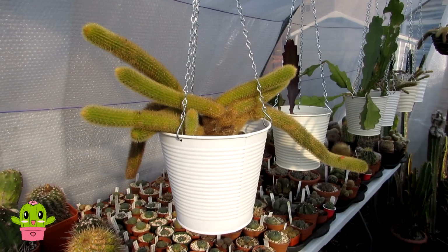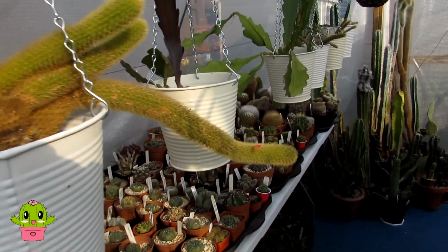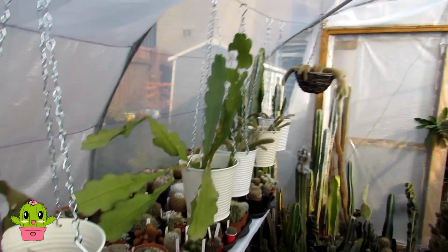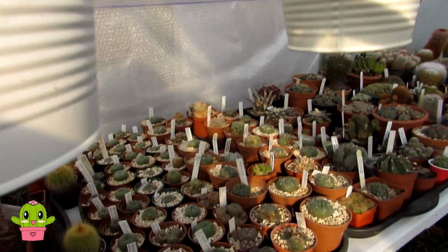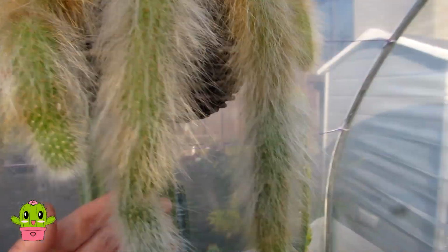They're doing well, and I've got my hanging plants as well. My Cactus winterii has also been blooming gorgeous, and there are still buds coming up on it, as is with my other monkey's tail over there. And I'm just going to take you here to show you the monkey's tail, Cactus colidimonsis.